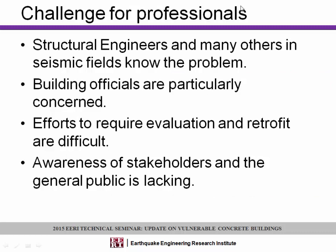So, what we know as engineers, and many others that work in this field, in the design field, have known about non-ductile concrete buildings or the potential for non-ductile behavior of older concrete buildings.